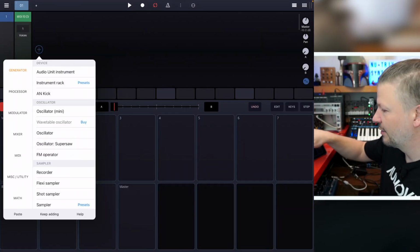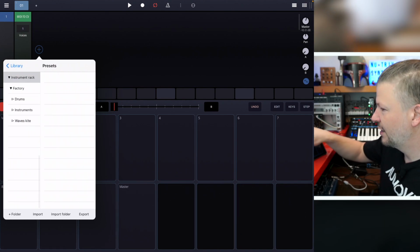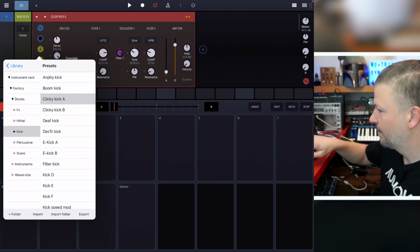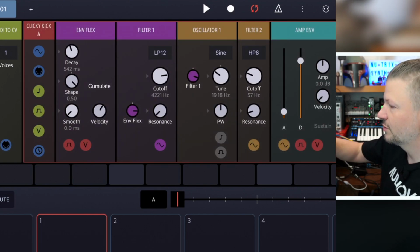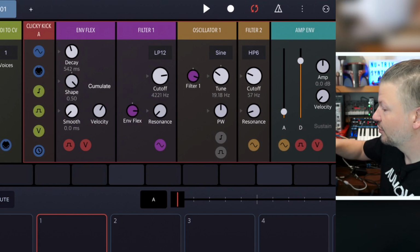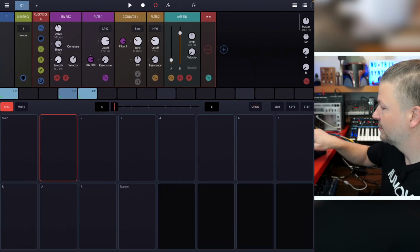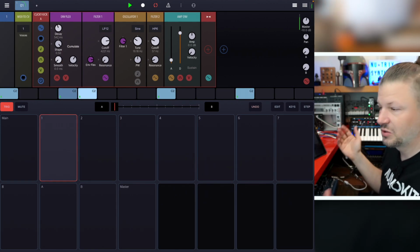And I'm just going to load a preset just to show you really quickly. I'm going to say instrument rack preset, and I'm going to load a drum kick. There you go. There you got your kick. What you have here is basically many different modules already combined together, and that's really cool. And then you can actually just play it. You can say, well, that's where my kick's going to be, and then just really quick to do.